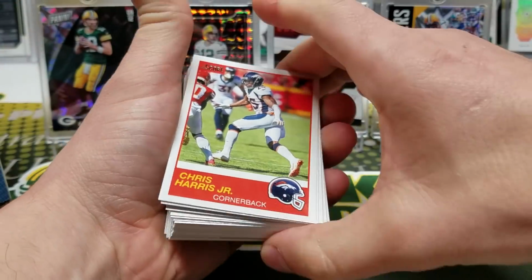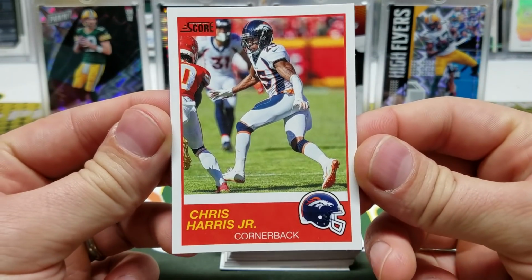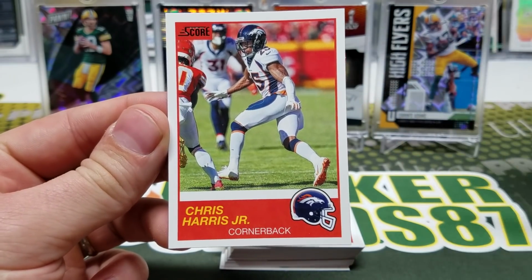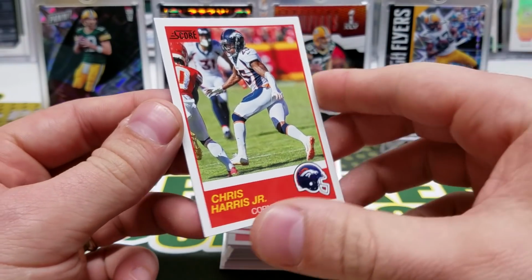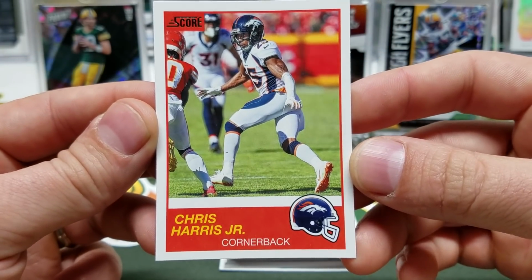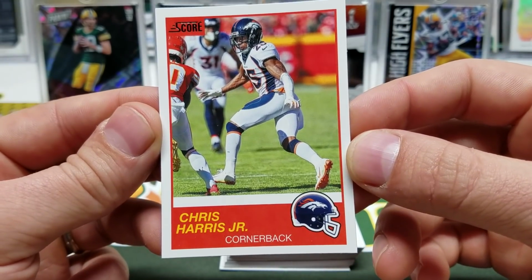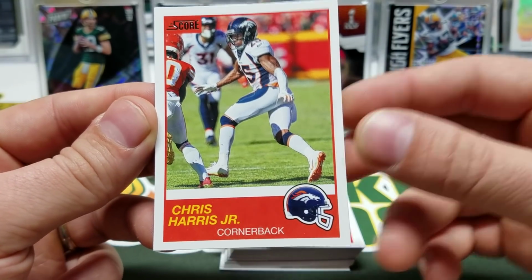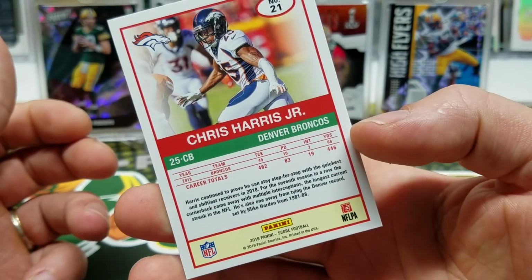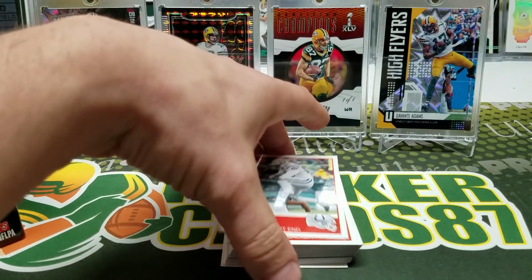So without further ado, oh yes, and check out this base design. This is a throwback, pretty much an ode to 1989. This is pretty much how the 1989 cards looked. A little bit different. I don't think they had the border, if I'm not mistaken, but that's pretty much how they looked with the helmet down here. Chris Harris Jr., yeah, nice, man. 30th anniversary, they did that right.